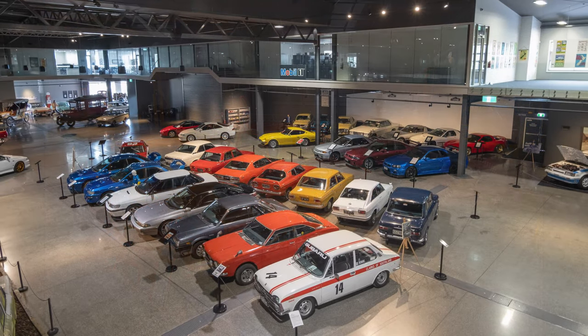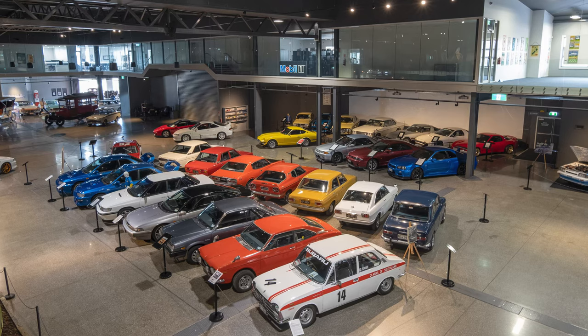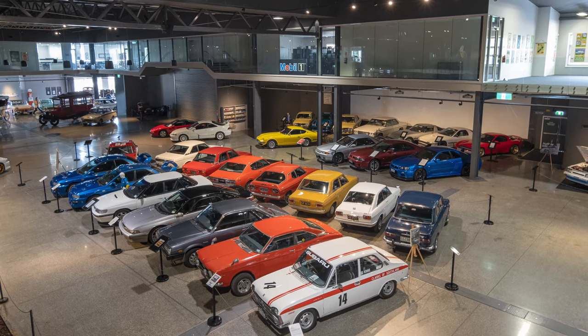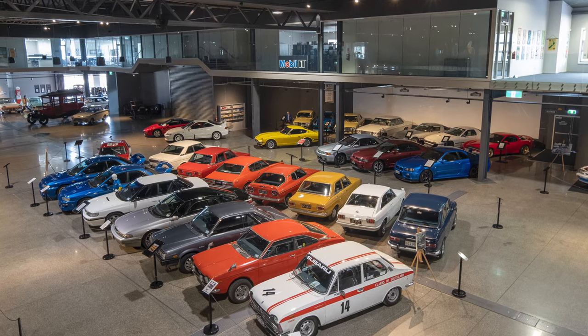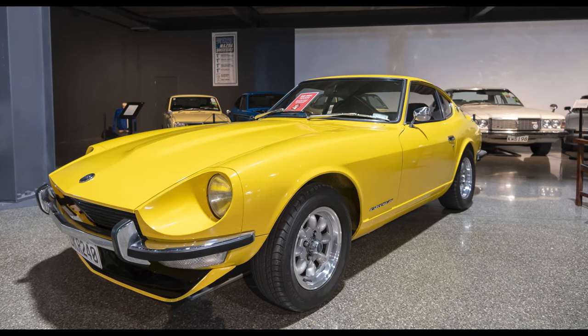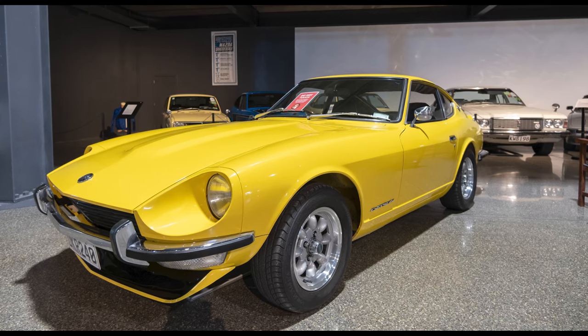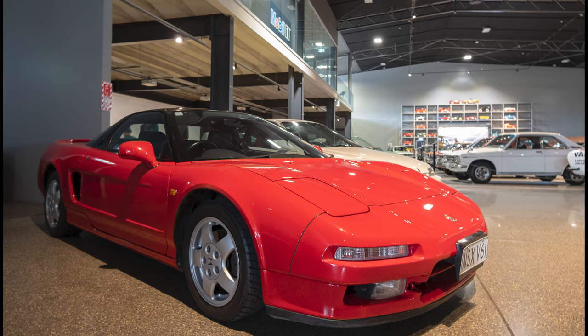And now the thing that I really came to see is the Japanese Evolution Expo. These are just a very small handful of cars, I guess, that have been put in here. There's Datsuns, Hondas, Nissans, Toyotas, Mazdas, and then of course Subarus, or Subarus, depending on where you're from.